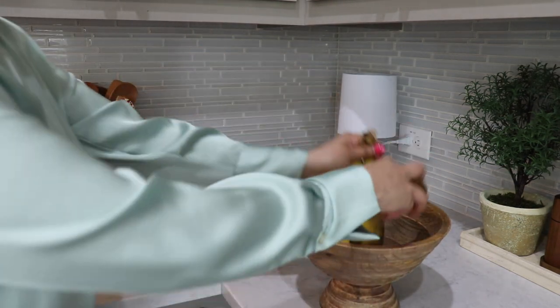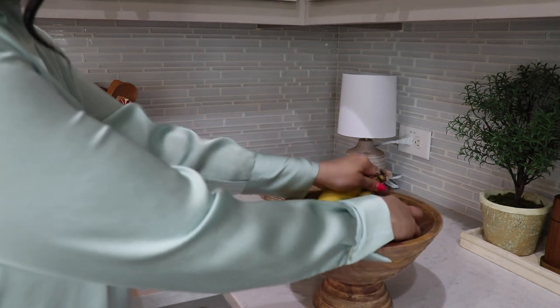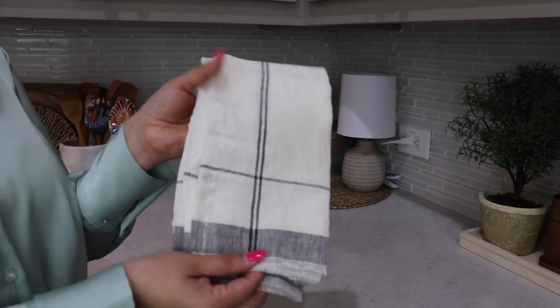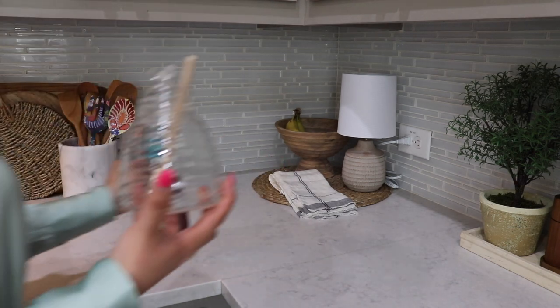I'm just switching out the fruit bowls here because I am going to use the rattan one inside the cabinet by the dining table. And then I'm also gonna add a really pretty glass honey jar and just set it on top of this dish towel. And I really love this look. I think it is perfect for spring.